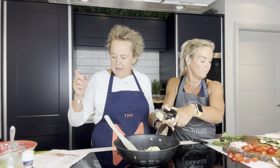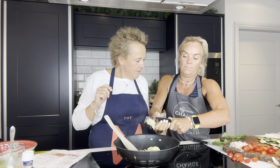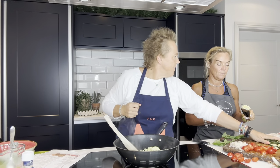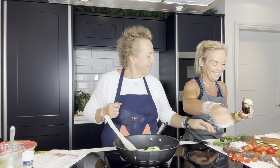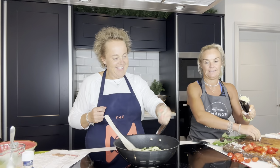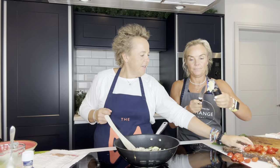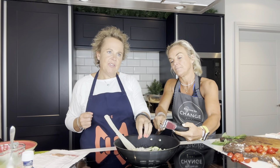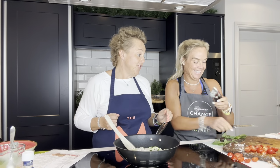So yeah, we're adding one courgette, one shallot, and 3 garlic cloves. It's a good job you've got muscles. You can see you're fighting with that garlic. Ah, win. So all going in the pan for 2 to 3 minutes. Then we're going to add the tomatoes, which Emma will add because she's so desperate to put them in the pan.